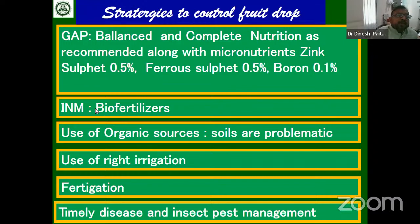Then INM, integrated nutrient management, that includes all the biofertilizers like Pseudomonas, Trichoderma, Azotobacter, PSB, or maybe VAM. These biofertilizers also alter the soil structure and texture, and aeration is there, particularly if we use biofertilizers as well as organic sources like FYM or vermicompost, or maybe neem cake, particularly for citrus.